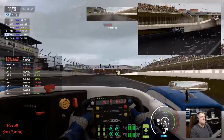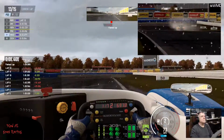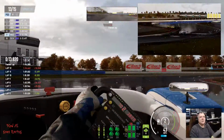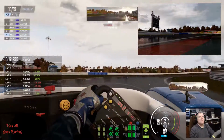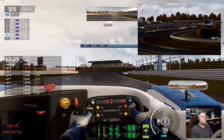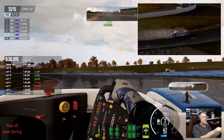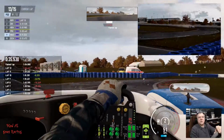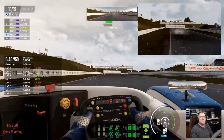13 seconds behind, there's no way we're making it up. That's why Project CARS can be horrendously frustrating at times. Up to a point, I don't mind a little bit of aquaplaning. It's when it grabs your car and spins it completely round, it can be extremely annoying.